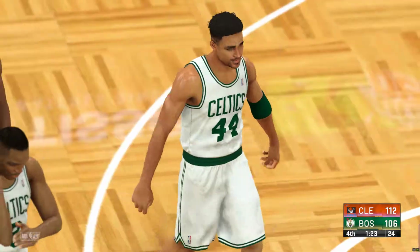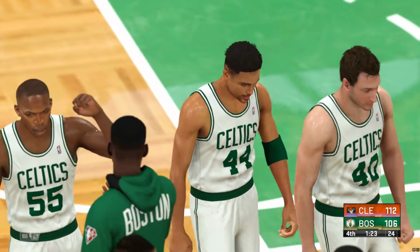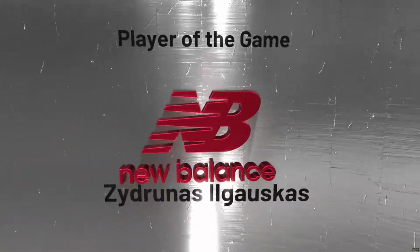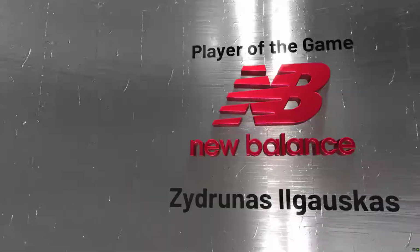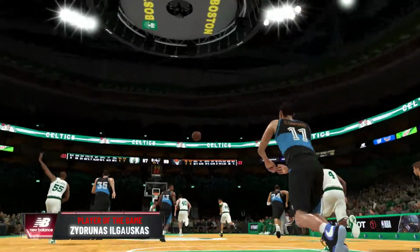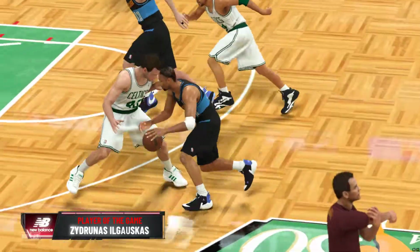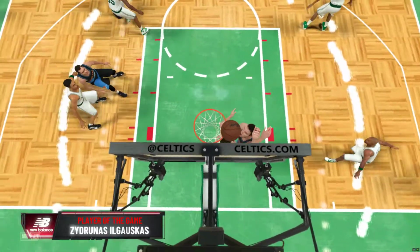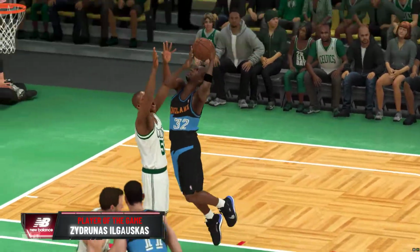Well, this is what you're trying to do. Put the game away. And he hasn't forced much tonight. I love the efficiency he's giving to them. And now a moment to present the New Balance player of the game. And his focus, guys, has been laser sharp. And his touch from the field, flawless. The teammates have worked hard to get him the ball in some good positions. And boy, has he rewarded them with a spectacular shooting performance. Great call to keep running all those sets for him.